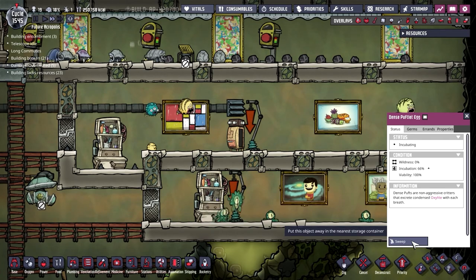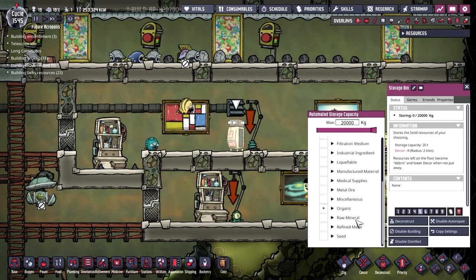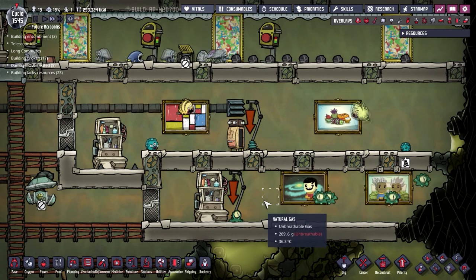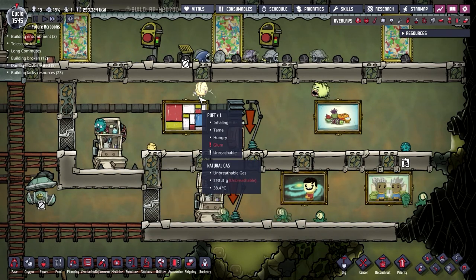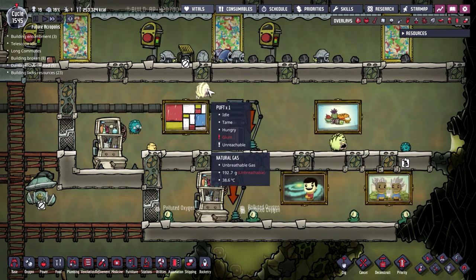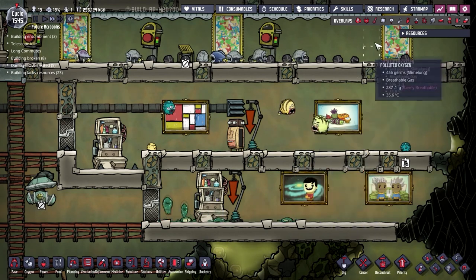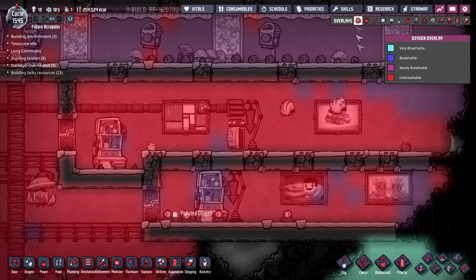Can I sweep this dense pufflet egg? Maybe put it in the storage bin? Critter egg. Dense pufflet. Put that in there so it doesn't hatch, because I just want pufflets. I don't want the prince ones. I just want normal puffs. I just want these guys because they give me slime, and only slime. So they're the most helpful.